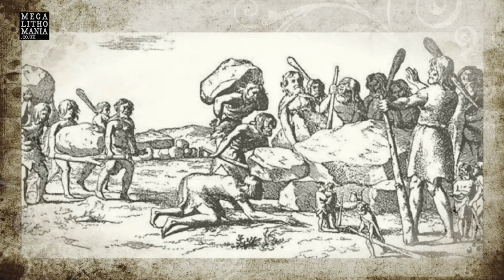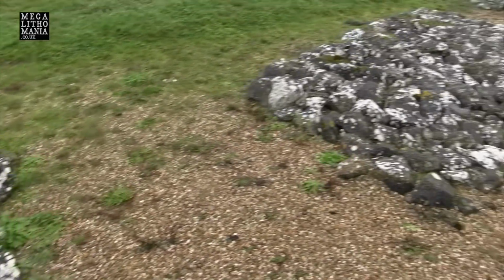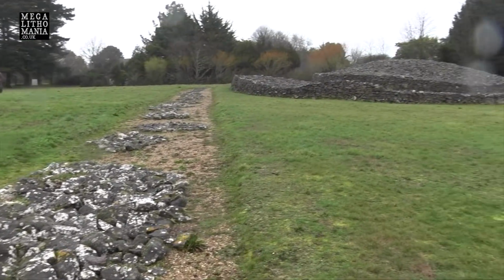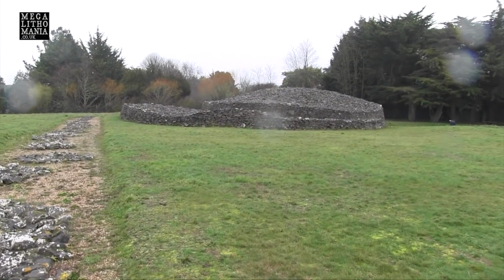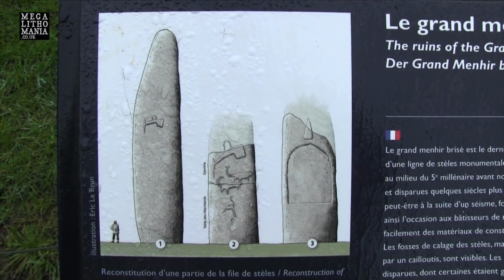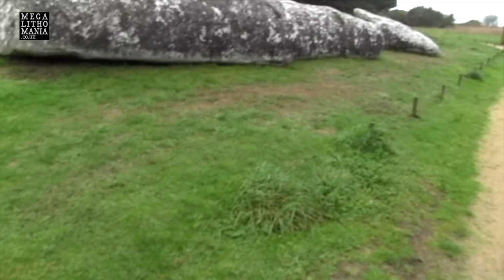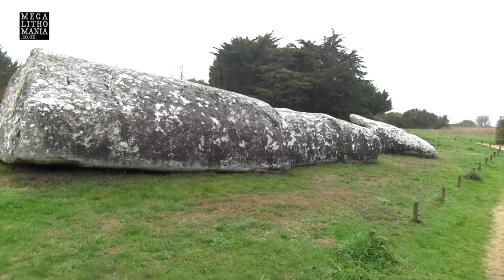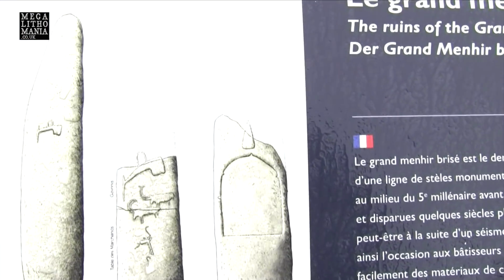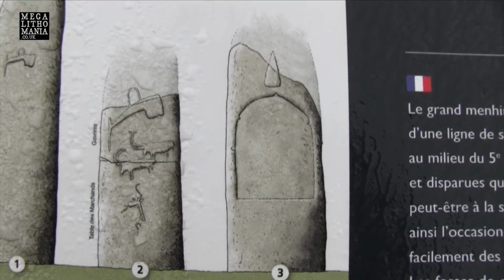This is probably the spot where it stood. They probably marked that there. These were where the other stones would have stood, that then got removed and built into such sites as the Table des Marchands over there. So this image just shows you 3 of the standing stones here, obviously the Grand Menhir on the left. And the carving on it, which you can see just there, must be on one of these stones, which can no longer be traced. And the other 2 stones were also present on the site, and they show very interesting symbolism.